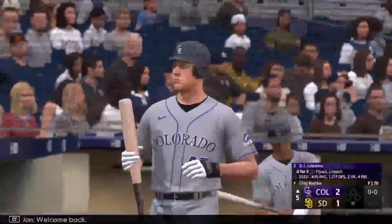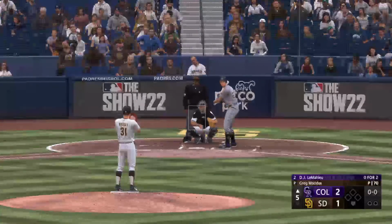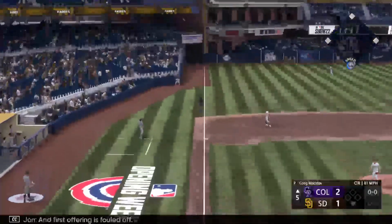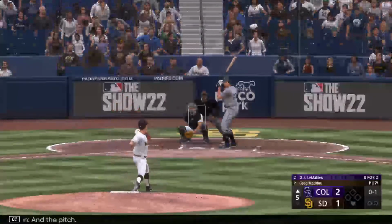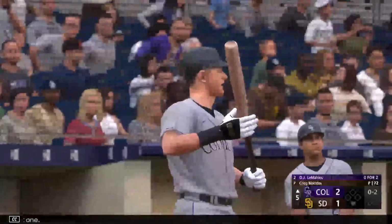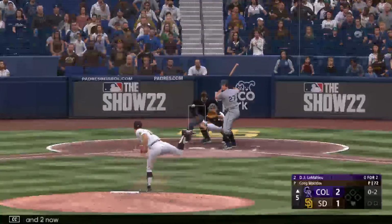Welcome back. Now the number 2 hitter, DJ LeMahieu, leading off for the Rockies, the third baseman. Here comes a pitch. And first offering is fouled off. And a pitch. Gets the outside corner with that one. That counts 0-2. Oh, 2 now. Got him. One away.